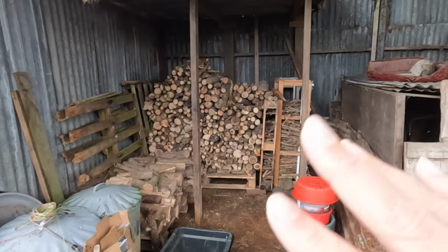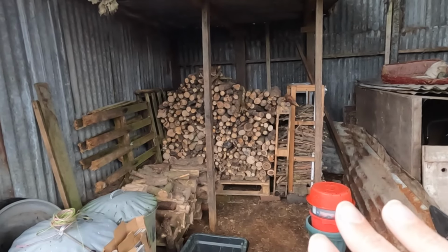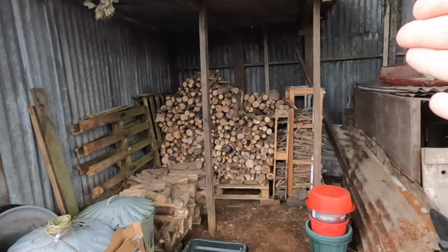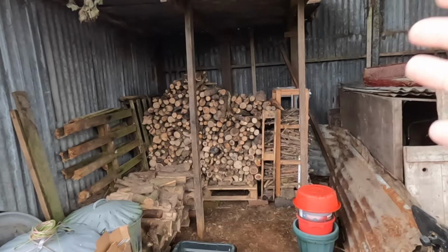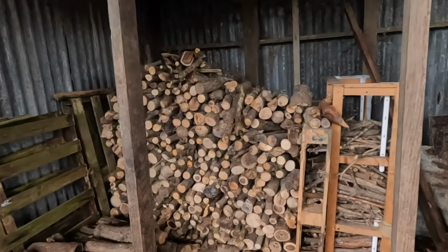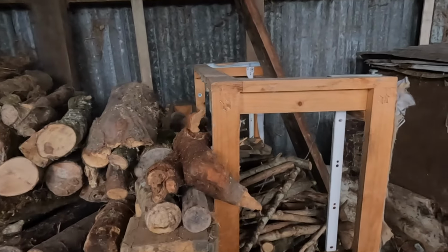So anyway, look, I'm happy with this area because this is relatively tidy. It's not the way I would like it in the end. I would like to do a proper bay here to put wood all the way up until here. But for now, it'll do. I just needed something quick. And then once I've got the money to buy some wood, I can make a proper store.